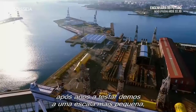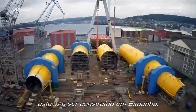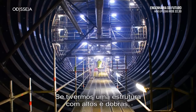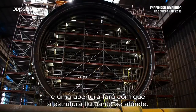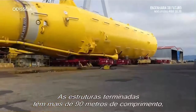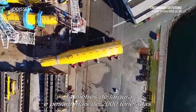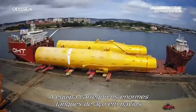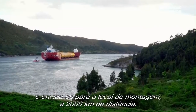15 years later, after years of testing smaller-scale demos, part of the world's first floating wind farm was under construction in Spain, and the shape had to be exactly right. If we get a structure that has bumps and bends, then the forces and a crack can create a leak, and a leak will make the floating structure sink. The finished structures are over 90 meters long, 14 meters wide, and weigh over 2,000 tons. The team loaded the Titanic steel tanks onto ships and sent them to the assembly location 2,000 kilometers away.